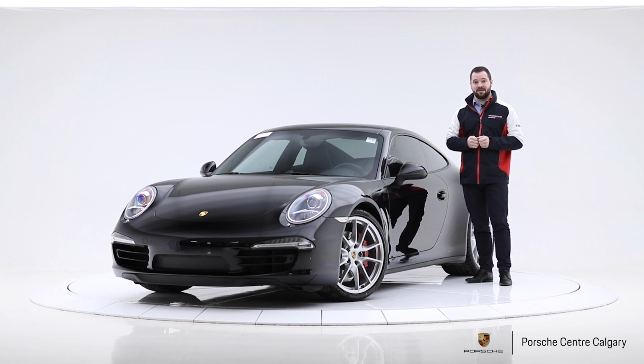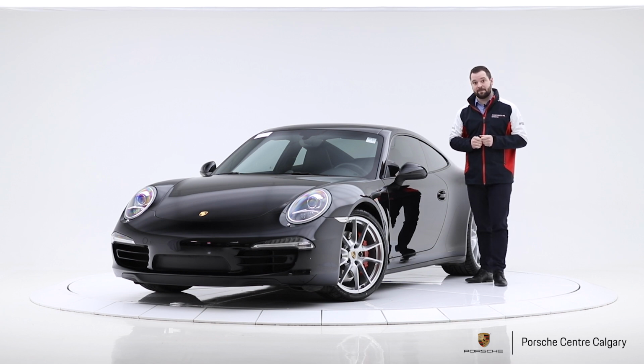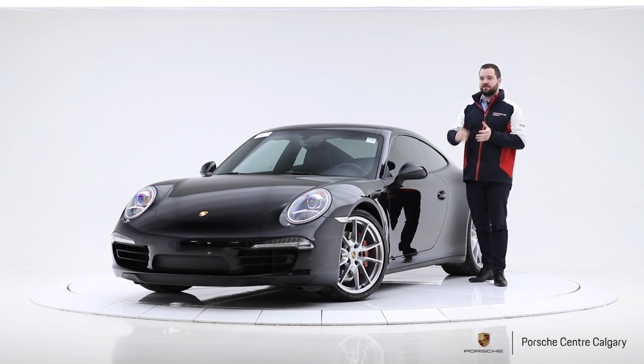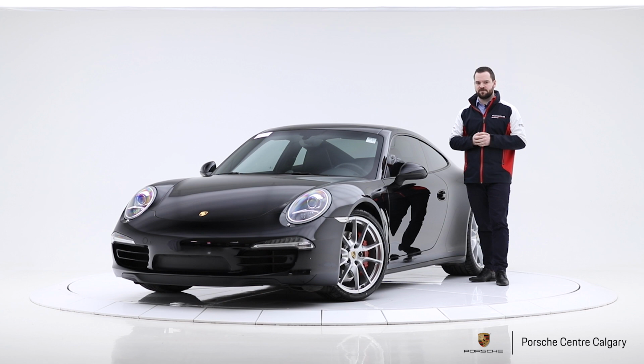Which is just another, I think, kind of must-have. What else have we got here? Oh, the PDLS, the Porsche Dynamic Lighting System. So these headlights will turn with the steering wheel. They'll look further down the road as you speed up to just give you kind of a better, long-range view.